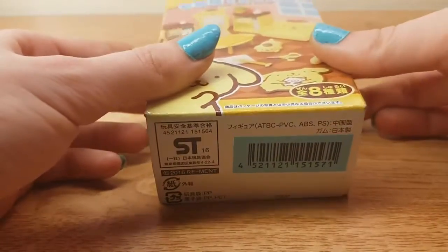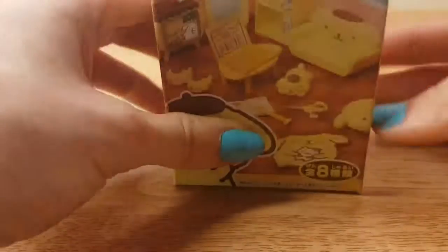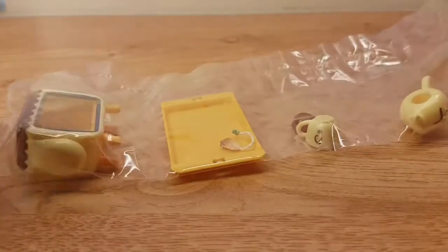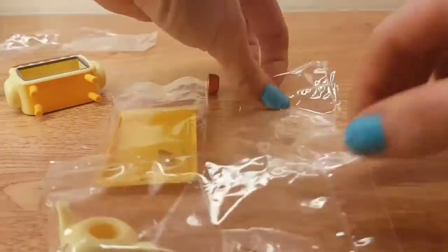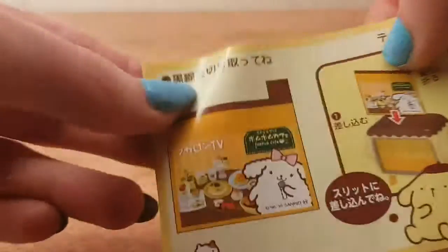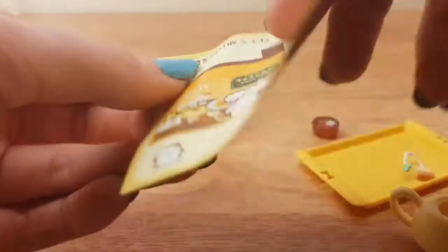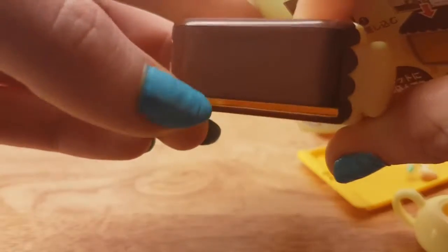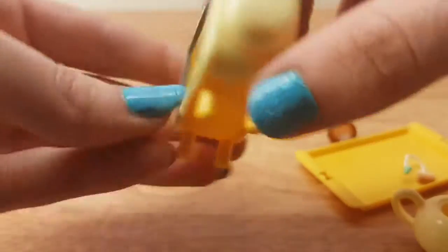Next we have a Pom Pom Purin room set, which I got one of before in the last video. This one is the TV set. The TV is so cute. It comes with a little cup of tea, a tray, some other little things, a little tea bag. You can also put in a TV display, like you can cut it out and put it in. You can also print your own out and put them in the TV. It doesn't have to be this one. A little TV.